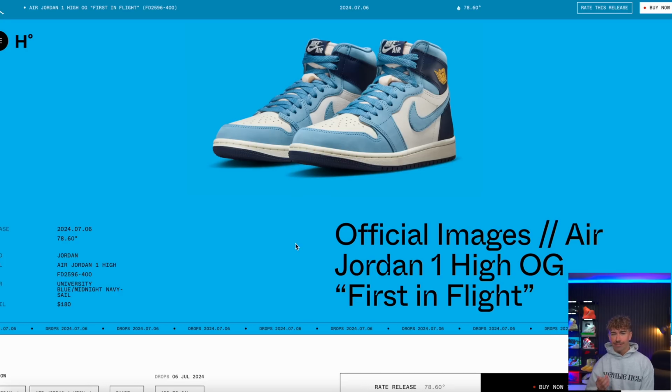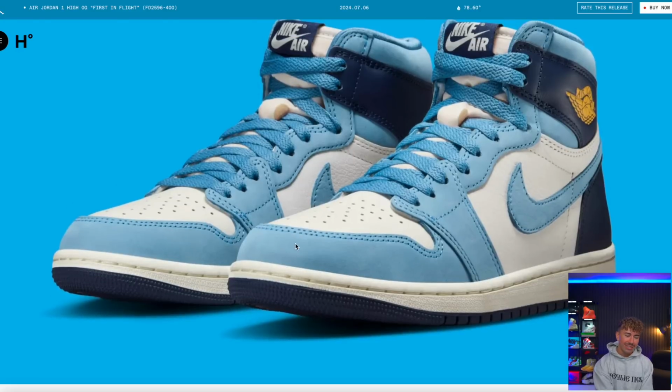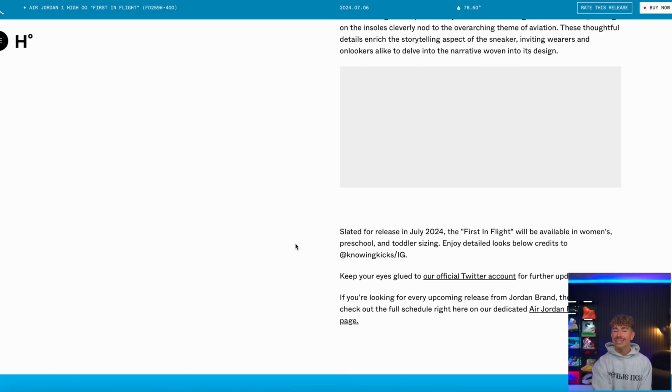We just got official images of the Jordan 1 High First in Flight, which yeah, I like them. This is a pretty solid colorway. Unfortunately, it is going to be exclusive to women's sizing, which is pretty annoying when they do that. Nevertheless, these are going to be dropping right around the corner, which is happening on July the 6th, apparently.